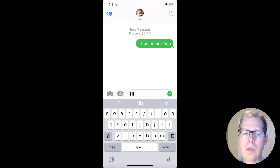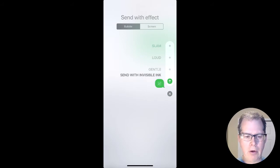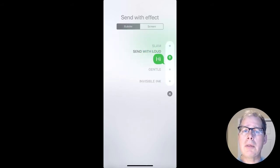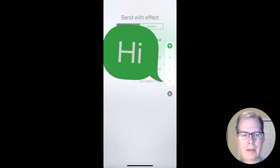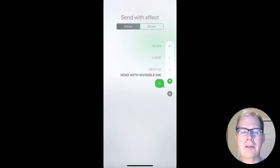If I click and hold on that arrow, it gives me some different effects that I can send off. So just going to tap my finger here on each one, and you'll see the different effects that show up. This is what the other person's going to see when they go to open your message. So you notice how the size of these things change. The invisible ink one, the person actually has to start wiping away the message in order for it to appear.